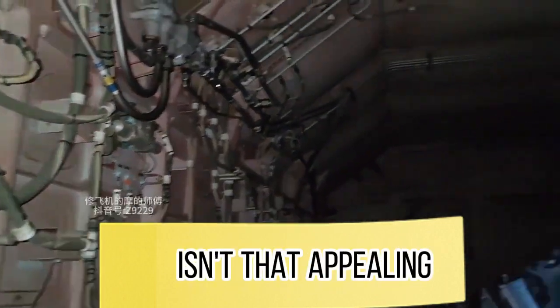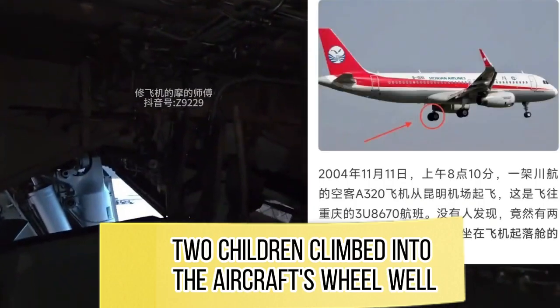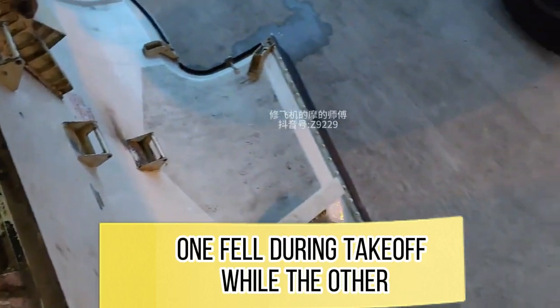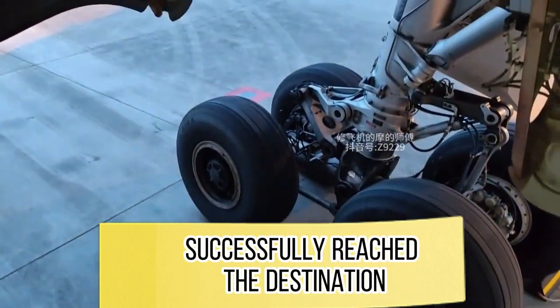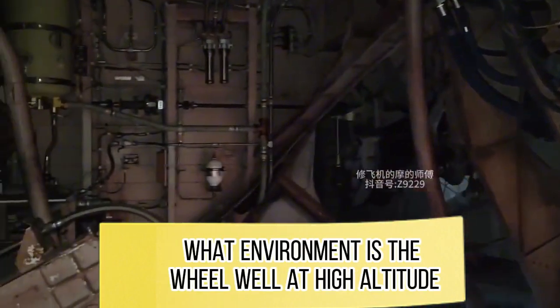Isn't that appealing? You might not believe it, but in 2004 there was a bizarre incident in China. Two children climbed into the aircraft's wheel well and flew from Guiyang to Chongqing. One fell during takeoff while the other successfully reached the destination. The surviving child was indeed very fortunate. What environment is the wheel well at high altitude?